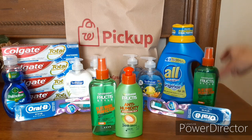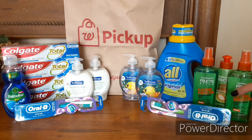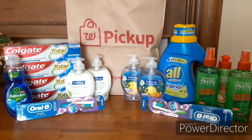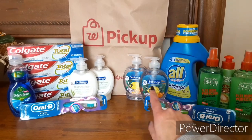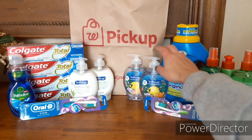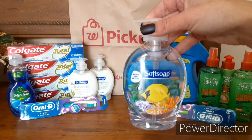And let's see here. Next up, we're just going to go down my little notebook here. We have the Soft Soap. These are on promotion this week. When you buy 4, you're going to get back a $4 register reward. And these are on sale, buy 1, get 1 half off. So these were $1.99. These are the 7.5 ounce bottles.